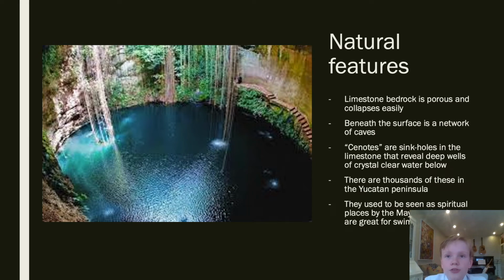All over the world, the land has rock beneath the soil. The Yucatan Peninsula is interesting because the particular rock there is limestone. Now, limestone lets water through, and you can very easily wear away and collapse. In the Yucatan Peninsula, this happens a lot, and there are thousands of sinkholes created by these collapses. These reveal deep sinkholes full of crystal clear water called cenotes.